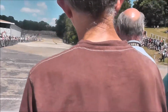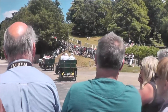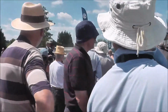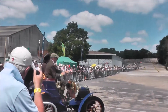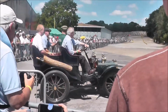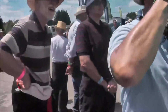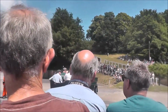Genevieve. Oh look, he's got a brake light. He wouldn't have had that on the original. No, that wouldn't have been on the original. Oh, actually, it's not a brake light at all. No, it's not. Just some kind of warning. Would you like his trolley holder on the side there? Oh, I see it.